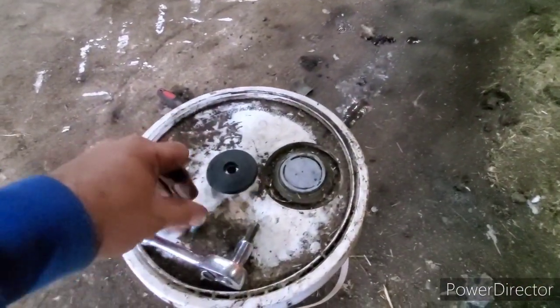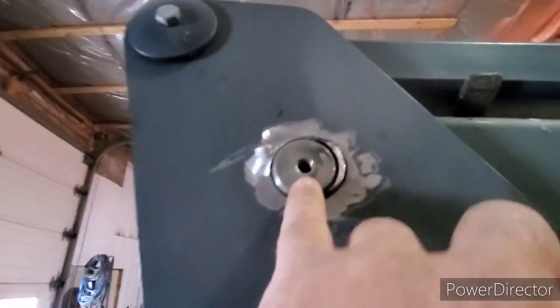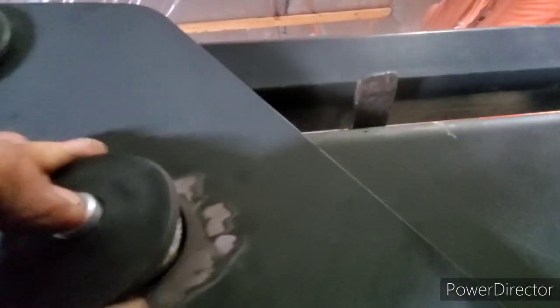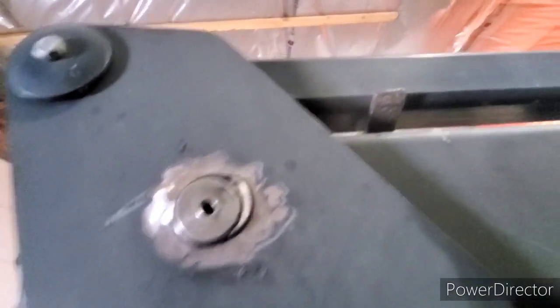Then these two pieces go in and they thread into this hole here. They just go in like that. And then basically that's like a lock to hold that pin stable. So we'll get that piece in there all the way and we'll be back in a bit.